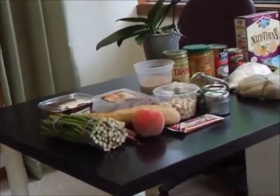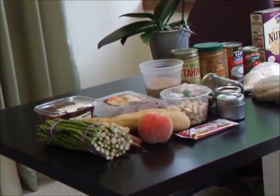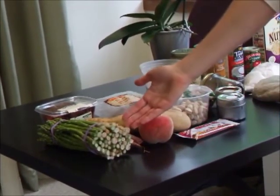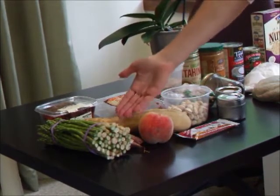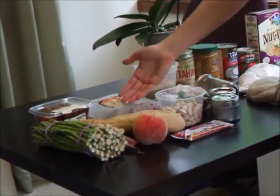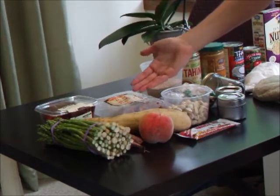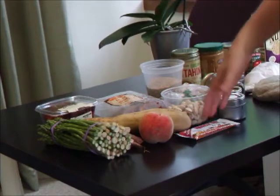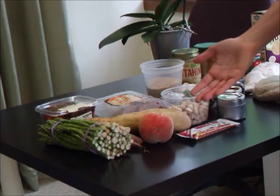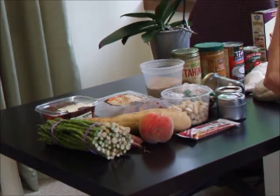So first, we've got asparagus. Asparagus is a whole food. It looks exactly the same bundled up in the grocery store as it did coming out of the ground. We also have carrots, peaches, and a yam here. These are all also whole foods. All of these items have come out of the ground or fallen from a tree and look exactly the way that they do in the store as they did coming out of where they were from.